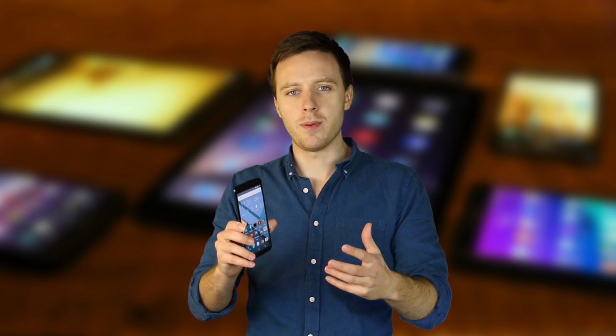So don't discount it straight away. Bear with me, and as we go deeper into the hands-on review, maybe I can convince you that the Nexus 6 is still worth a look. So without further ado, let's have a look at the design.